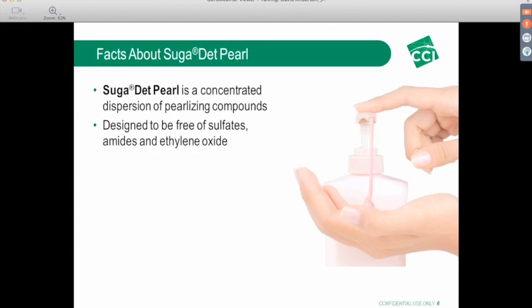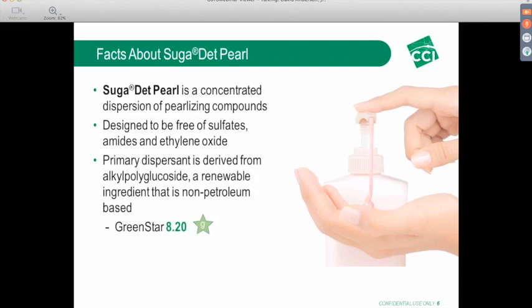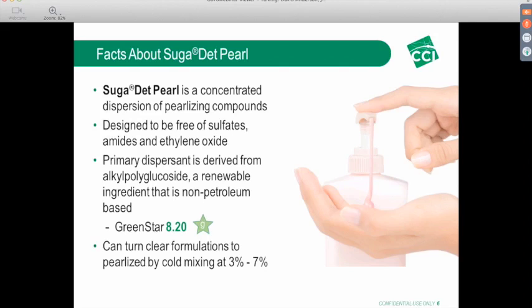This particular one is free of sulfates, amides, or ethylene oxide. A lot of the pearls that you see in the marketplace right now, the overwhelming majority of which actually, either contain a sulfate, an amide, or some sort of ethoxylate. And this product is free of all three of those. The alkyl polyglucoside phosphate is the primary dispersant. That is 100% bio-based. So the overall pearl concentrate has a green star rating of 8.2. So very natural pearl concentrate here.